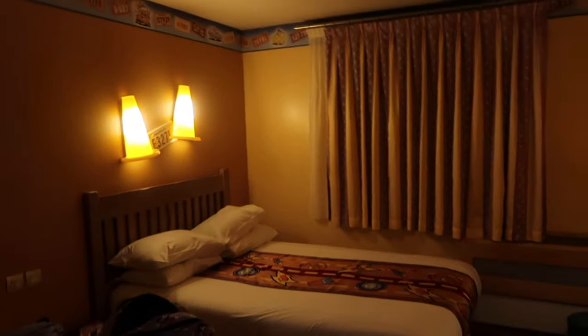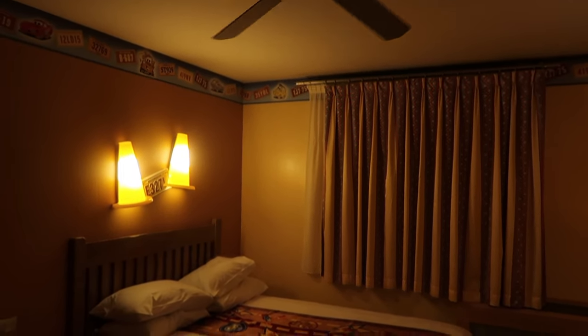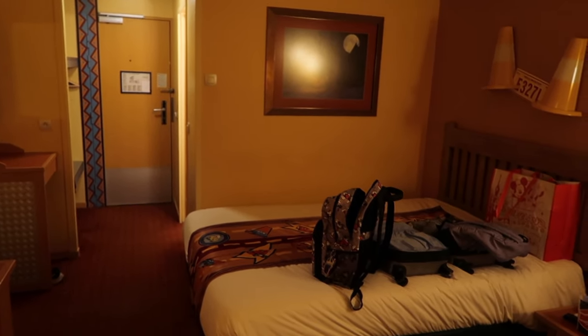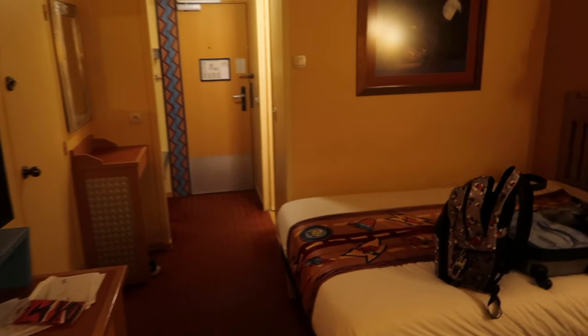The fan is a fan. It makes noise that you don't want it to make when you press it, so I'm going to turn that off now. But yeah, it's good. It's fine for what I want. There's nothing luxury about it. It's a standard room, but it's a Disney standard room, so you know it's always got that extra spark. It's always a nice added bonus having the Disney rooms, because you can walk to the parks.